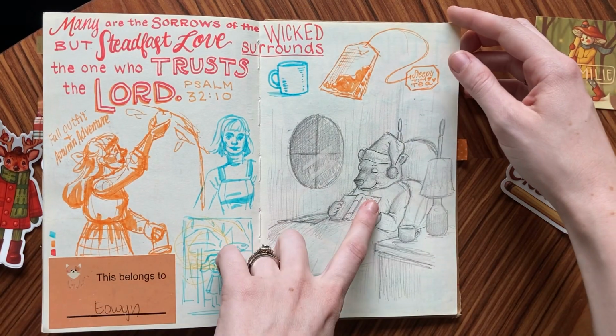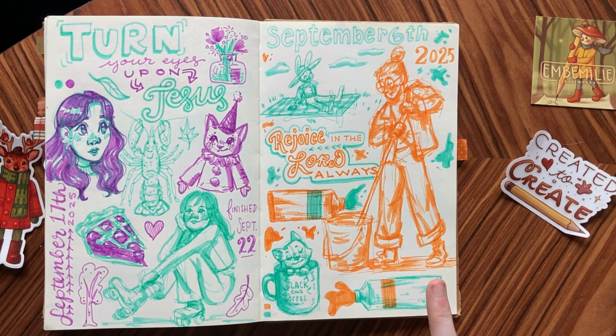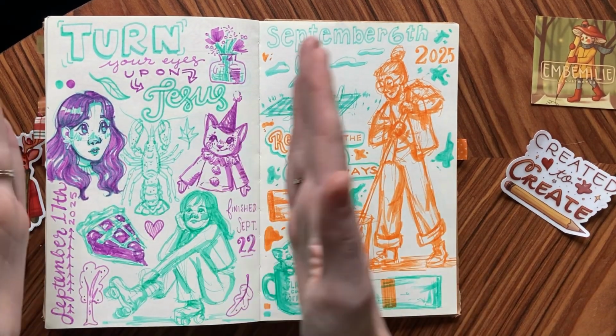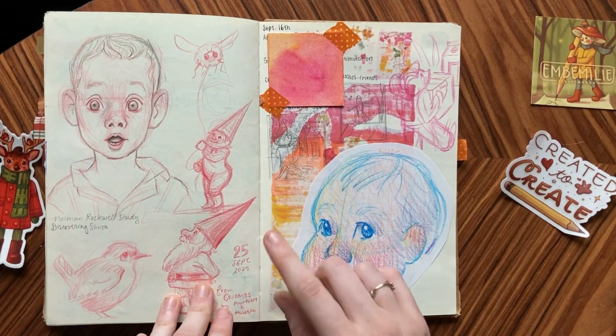Highlighter sketches. If you saw my very first video, you saw me draw this. And then these were Aowen Picks My Color challenges. So she picked teal and purple on one day and teal and orange on another, and I just made one on each page, September 17th and September 6th. There's a big gap between the dates, but that's what we got.